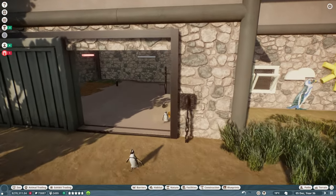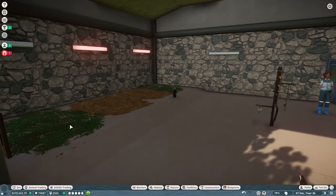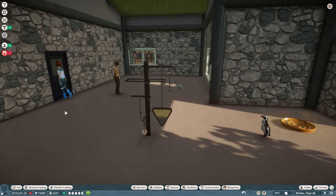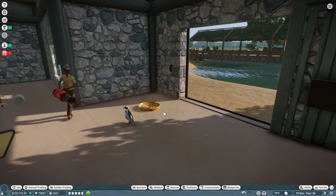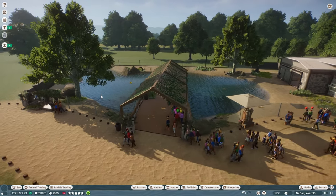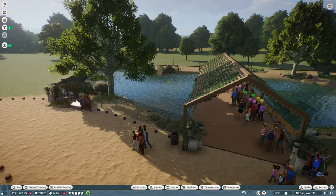Yeah, so then you could come through here, and this is our little inside area, just where they can have a little sleep. Nothing much really in here. They've got a little water trough there, and their little food thing. Oh, here we are. The keeper's going to fix that now. Yeah, so I really do hope you like that particular habitat. Let me know if there's anything you think we should maybe change or anything that we could maybe put in.